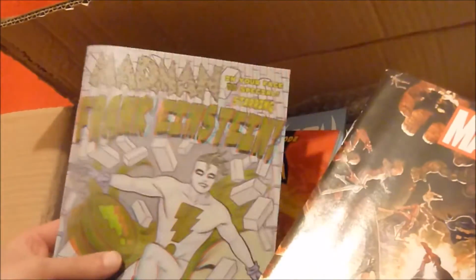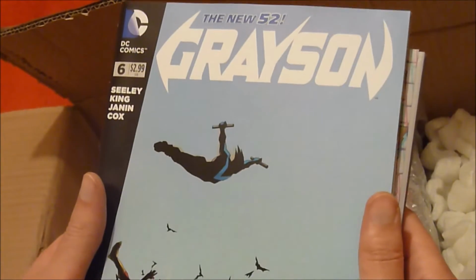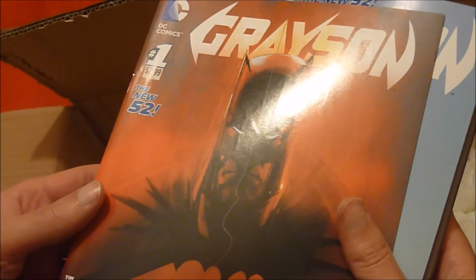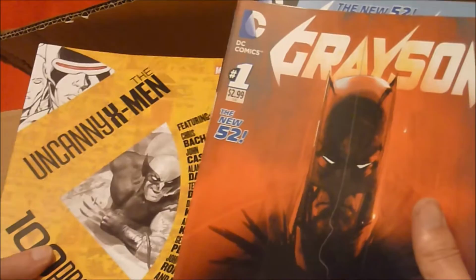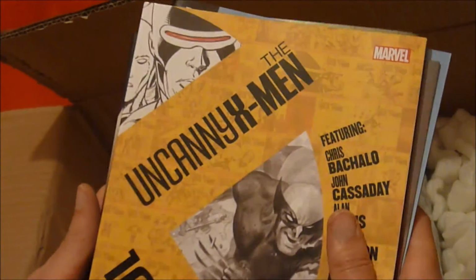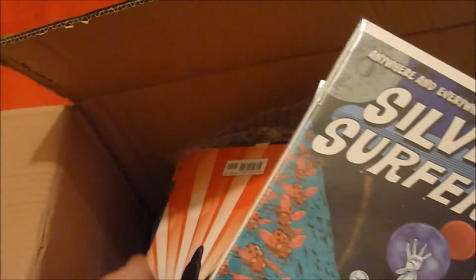Free Calendar. Madman 3D comic. The lost episode of Batman 66. A variant cover of Grayson that Jock did, celebrating the Flash. See, this is how old it is. When did this come out? This was September, so not that old actually. But yeah, that's the first issue. The Hero Project, 100 Project. That's signed by Mike Allwood. Excellent comic.